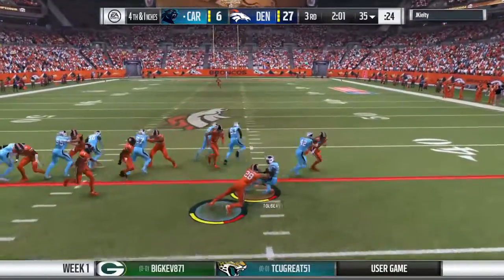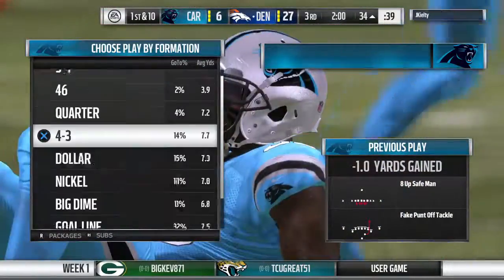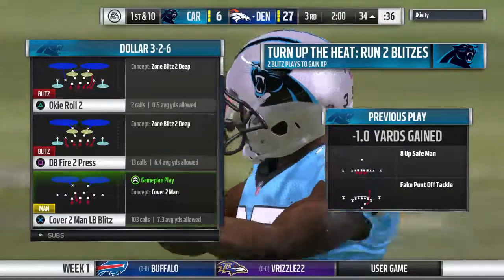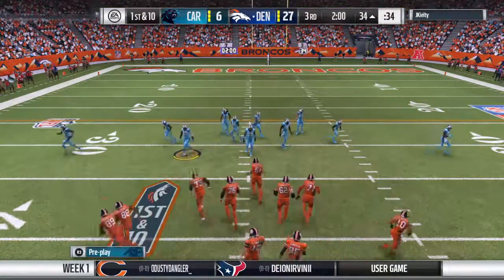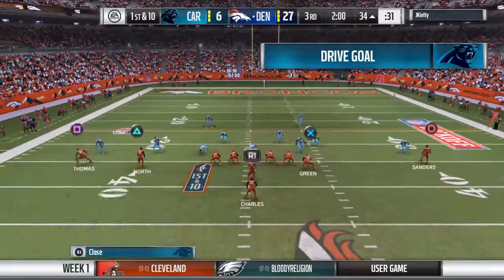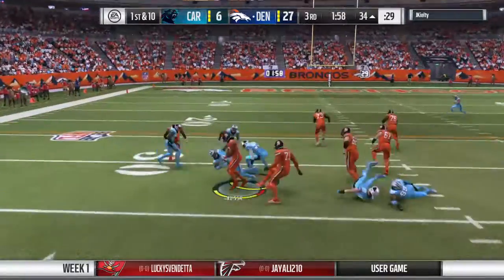And it's a fake here on 4th and inches. And he's not going to get to the marker. And that's a turnover on downs. And now the Broncos offense, they get set to head back onto the field. And they were able to punch it in the end zone last time. They'll be looking to do that again here. For the defense, obviously, they'll be looking to stop them from punching it back in the end zone.